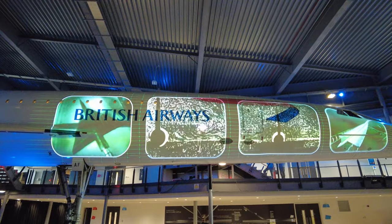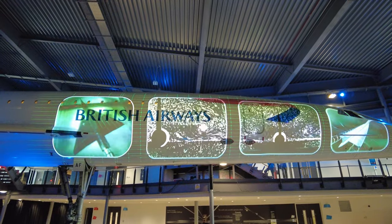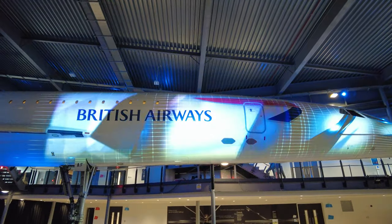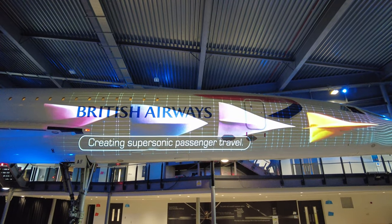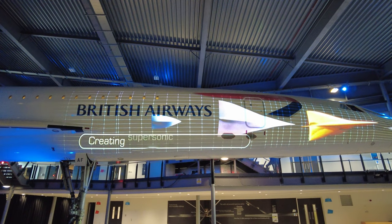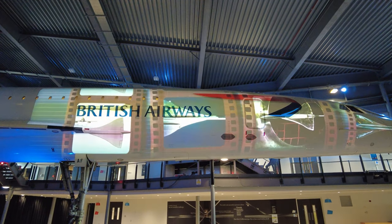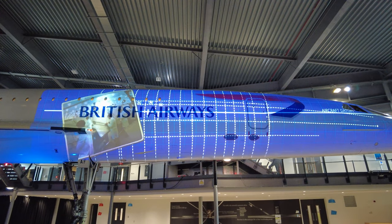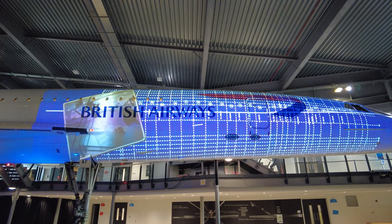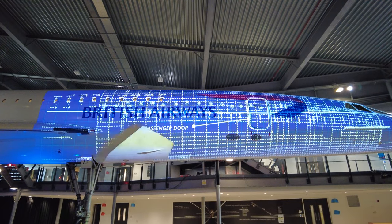I don't understand that. Why is it we've had it, but now in the modern day we can't build something like this, we can't fly something like this? I know it had accidents, but what plane hasn't? Yeah, it's because of the price of it. People didn't spend it, did they?